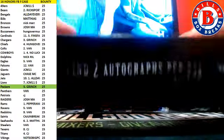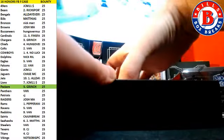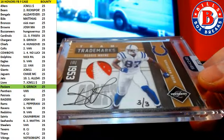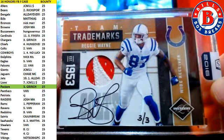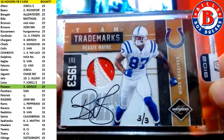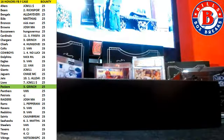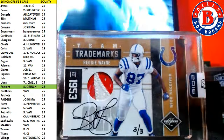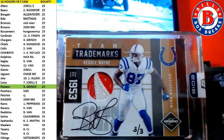Three boxes left. And nice one here. Reggie Wayne, 3 out of 3, for the Colts, that's a sick card. And that's a bounty too, Van. And that is 2011 Limited. Nice card. I like that one.